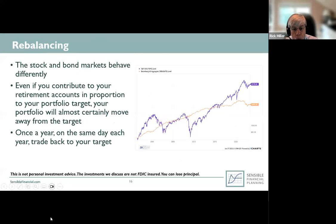Okay, now once you've made these choices, time will proceed and you'll get investment returns. And because the stock and bond markets behave differently, and we're looking here at the stock market, the S&P 500, and the bond market, the Bloomberg US Aggregate, from 1995 to 2023, so 30 years or so. You'll notice that if you had invested in both of these in 1995, at certain points you would have had a lot more stock than you started with, or a lot less stock than you started with. And so the question is, what do you do about that?